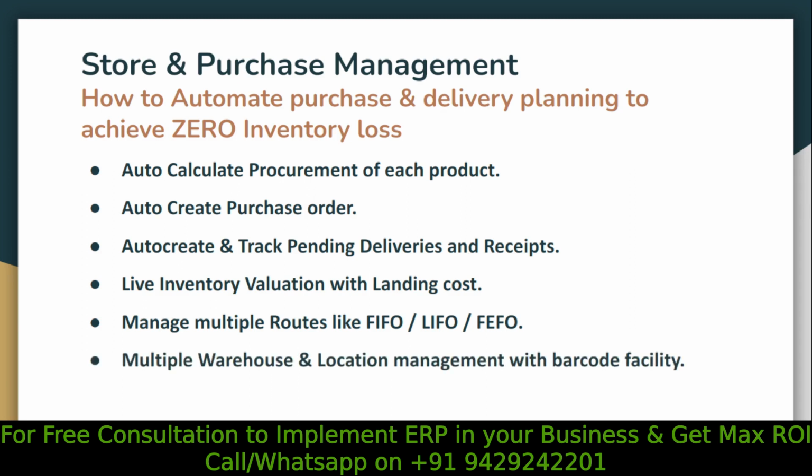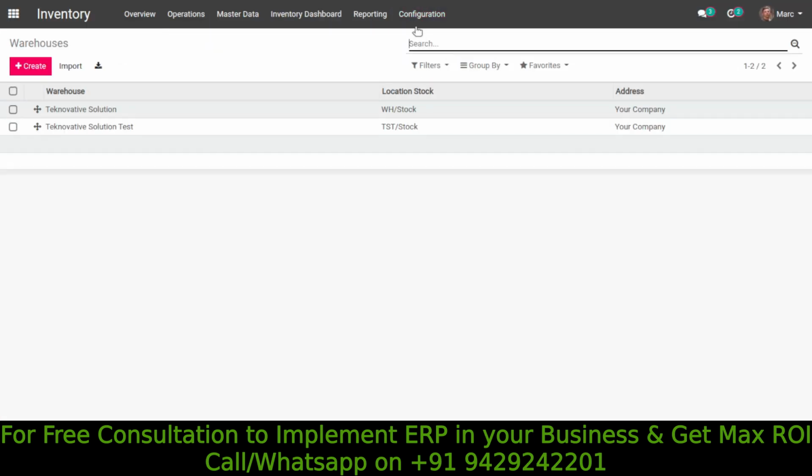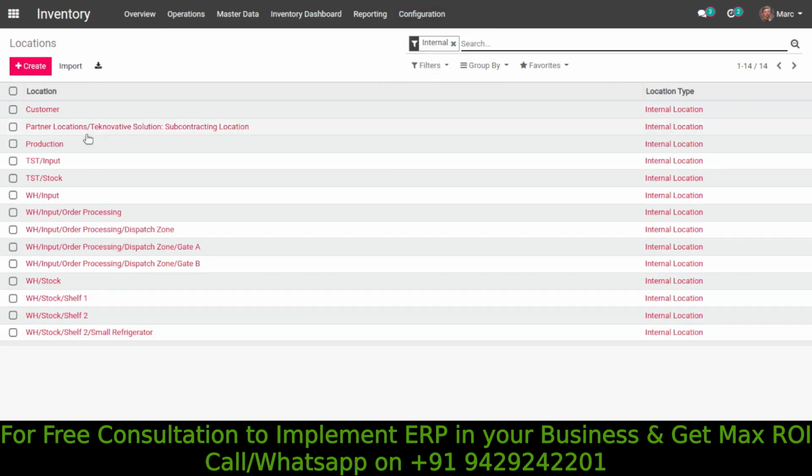You can also manage multiple warehouses and locations. You can create your warehouse and locations from here, multiple warehouses, and in every warehouse you can create multiple locations, so that you can track which particular product is in which particular location. So if your warehouse is very big, you can classify it into multiple locations, and whenever a delivery is created, it also mentions that you should pick this particular product from this particular location. So your store person does not need to waste time just finding the products.